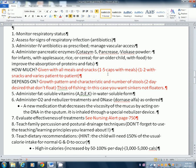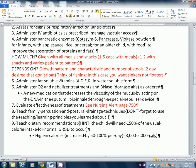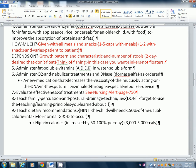Some patients may only have to take 3 caps with meals and 1 with snacks. Someone may be maxed out at taking 5 capsules of pancreatic enzyme replacements with every meal and 2 with every snack. It depends upon how well they're absorbing. Now, it depends upon their growth patterns and the characteristic and number of stools. So 2 a day is desired, and they shouldn't float.